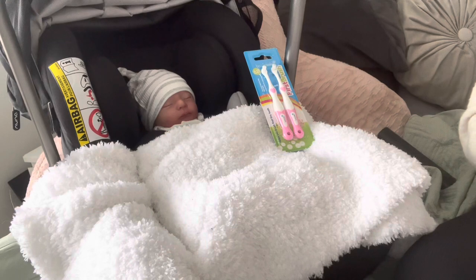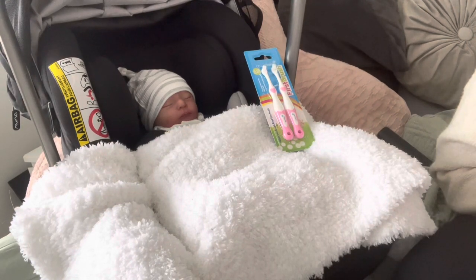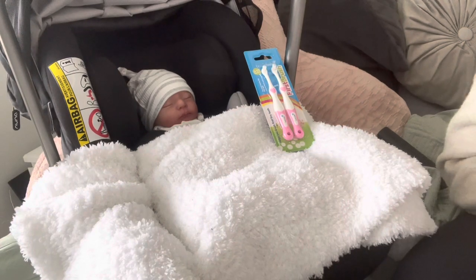And then in TK Maxx, I picked up some bibs. Now, the ones I was going to pick up were floral, but I thought I'd give something a bit more neutral so I can use them with more, and if I have boys, I can use them with boys.